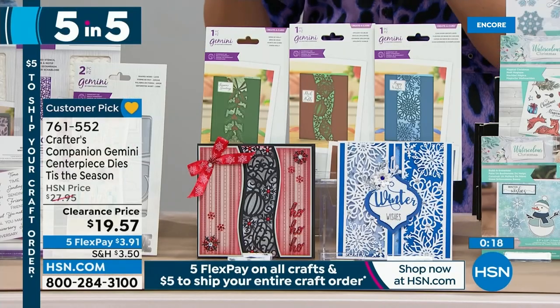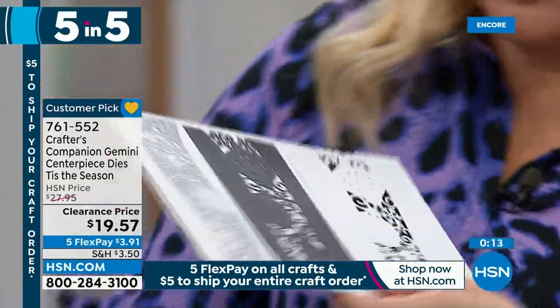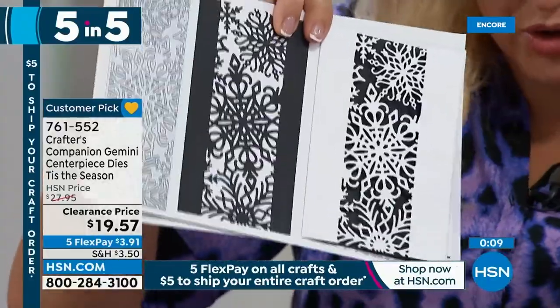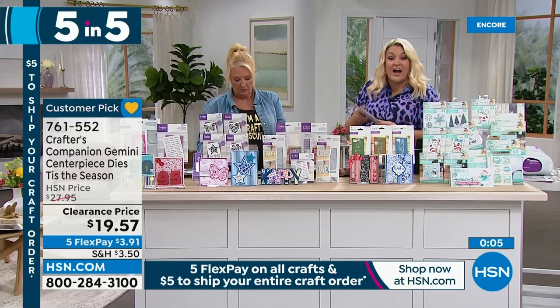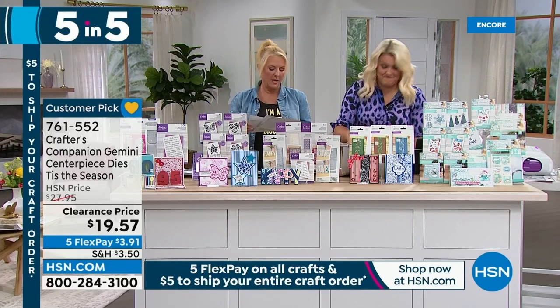Now, just to confirm, you get all three of the designs that I'm about to show you here. Let's have a little look at them. You've got the Christmas ornaments. You then also get the snowflakes, and you also get the holly set. I've lost my board for the holly, but you get all three sets included. And at that price, it's basically like you're getting three for the price of two. Not bad? All right, and here we go.